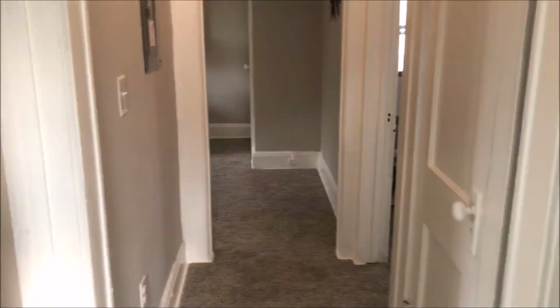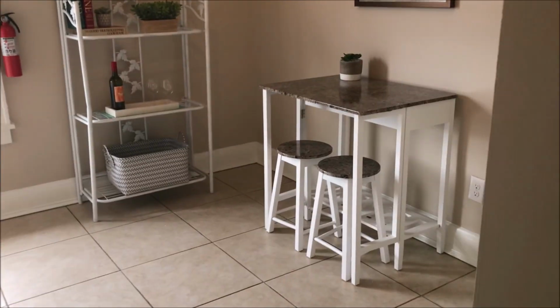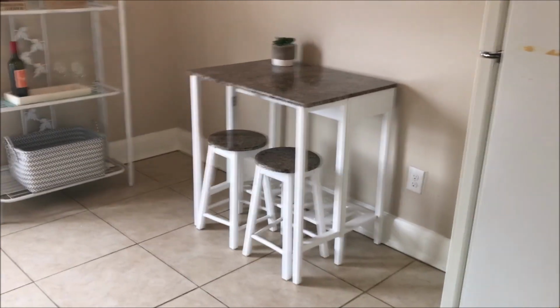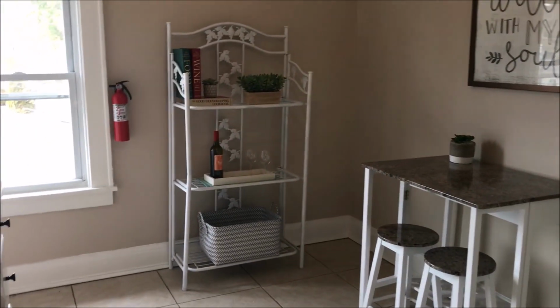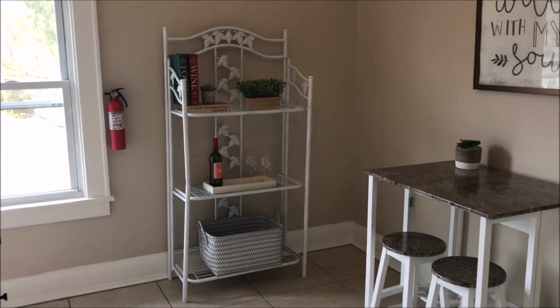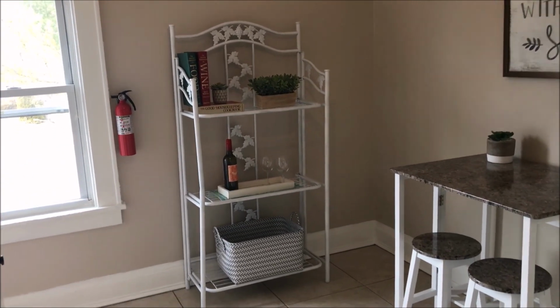So here we are in the apartment. I'm going to turn in the kitchen. I brought in this really cute little bar with bar stools. It kind of gives you sort of an island with stools without taking up too much space. I had the baker's rack from another client that was getting rid of it, and we spray painted it.